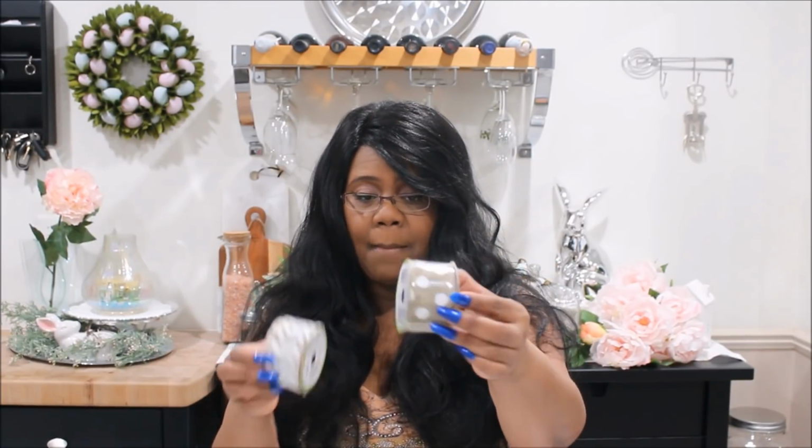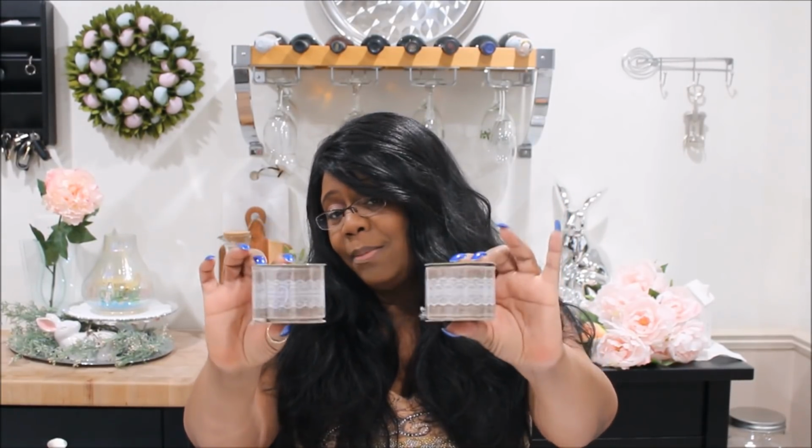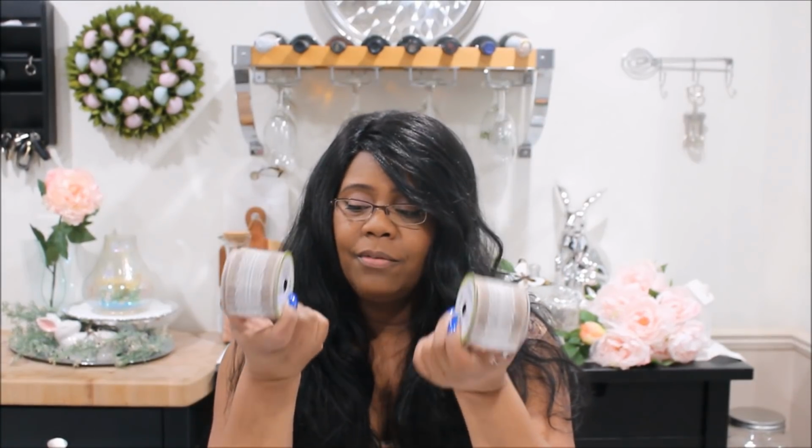I ended up getting some chevron striped burlap ribbon and some polka dot burlap ribbon. Both of these have 9 feet on them, and I really love the burlap ribbon all the time. So I picked up 2 of those. And every time I go to Dollar Tree, if I'm picking up more than one thing, I pick up my burlap with lace ribbon on it because I love this, and it's only 9 feet. That's not a lot. I use it for a lot of projects.